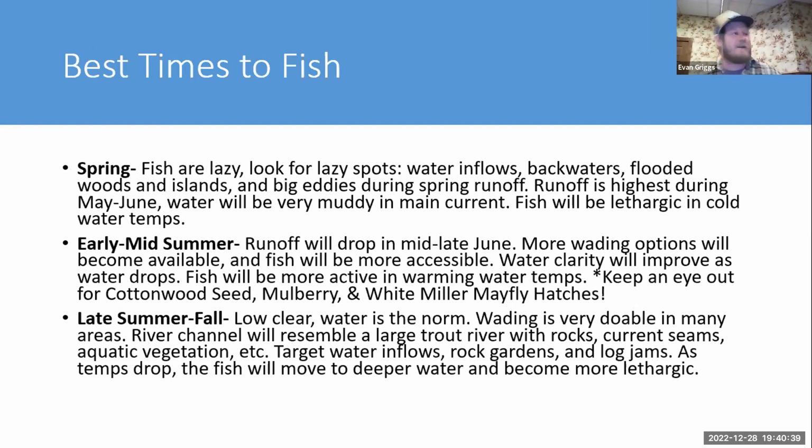Find the areas that are outside of the main current, especially during runoff. So that's going to be your flooded backwaters, or if there's any islands that become submerged, or riparian areas. All those will be really good spots for fish to get out of the fast stuff so they can be lazy, maybe find a minnow or a crayfish or an earthworm. They'll probably spawn up in there too. Come early and into the midsummer on the Mississippi, generally runoff will taper out by mid to late June. Depends how much snow we get up north, obviously, and then how wet of a spring we have.